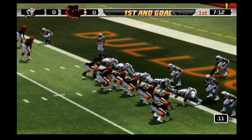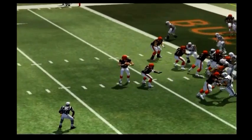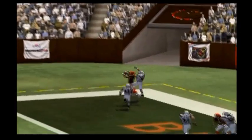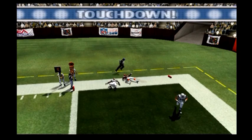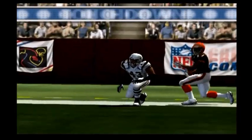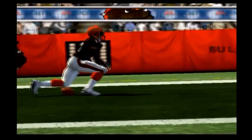Bolden lines up on the left side. Goes to the end zone. Jumps and makes the catch. Touchdown! And he brought it in and gets the touchdown. Looking like Randy Moss on that one. Moss had the most touchdown catches ever for a rookie. And this young man says that he wants to break that record.